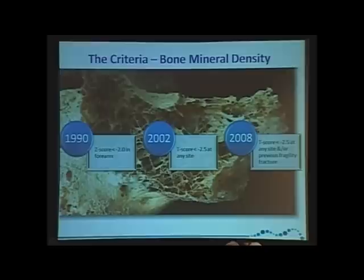Well, the way these scores were derived, in the 1990 conference, the Z-score is what was used. The reason the Z-score was used was the panel thought that a Z-score would tell you where you stand as someone with this disease compared to your peers, the other people your age and sex that don't have this disease.